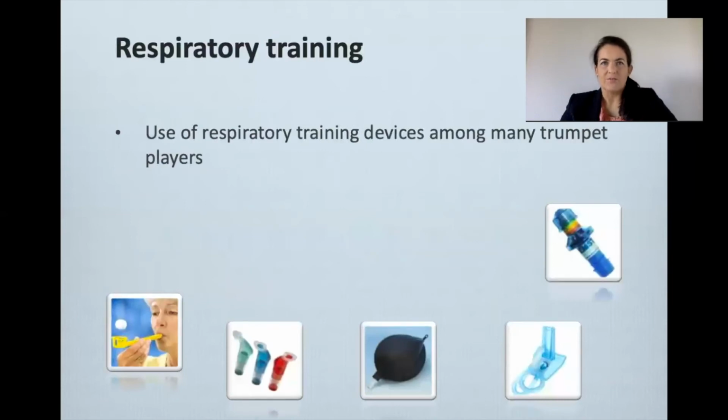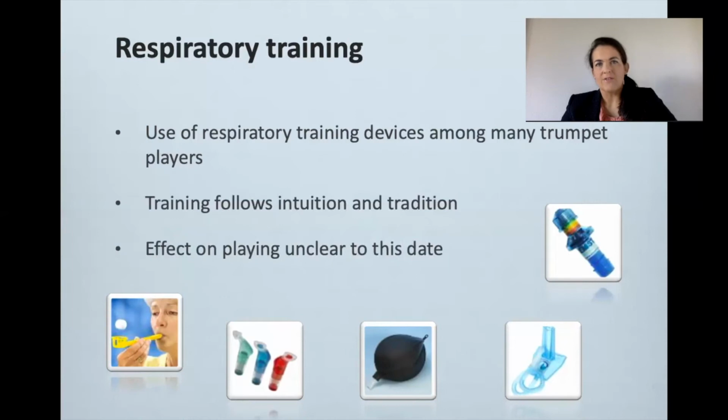Many brass players use breathing training devices in order to enhance their physical strength, visualize airflow, and enlarge their breathing capacities. Several types of respiratory training devices originally developed for patients with respiratory diseases that are also used in brass pedagogy are depicted here, and you might recognize some of them. A problem with training among brass players, however, is that intensity and frequency of training often remains unstructured and follows tradition and the principle of trial and error.